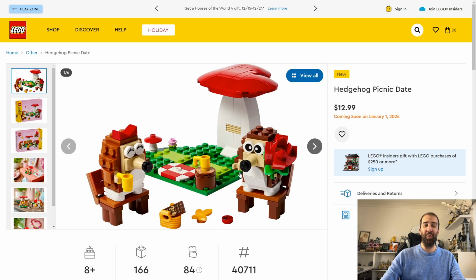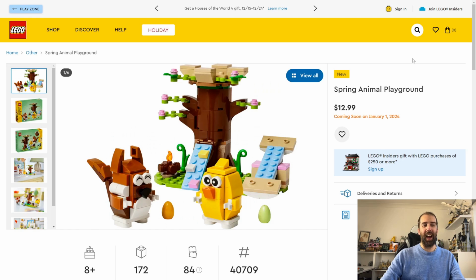So if you want to put something in comparison in piece count with the 4+ Jurassic Park set, well, this is 166 pieces and it's only $13. And they're trying to charge like $40 odd for that, so that just puts it into a little bit of perspective. And the second one being the Spring Animal Playground.